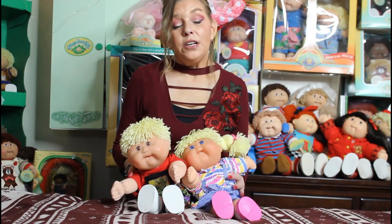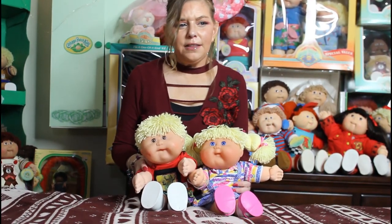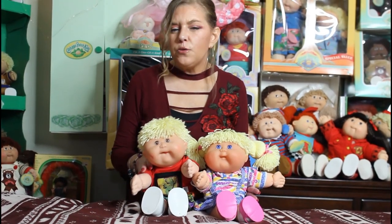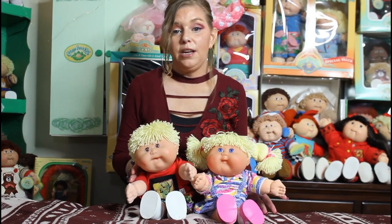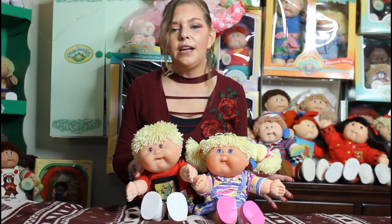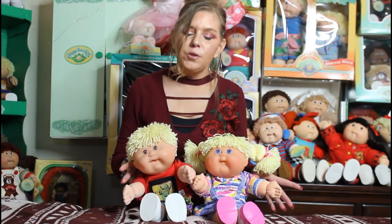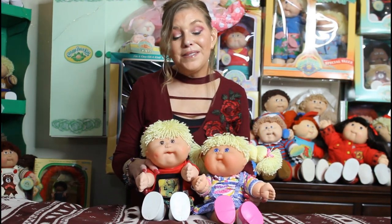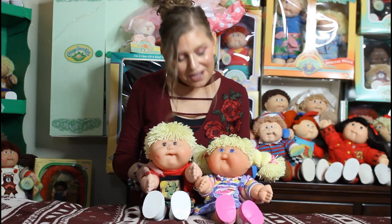So Mattel took over the rights in 1995, and they produced some amazing kids all the way up until 2001, when Toys R Us started producing the kids. They're known to collectors as True Kids, TRU. If you ever see that, those are Toys R Us kids, and they came in after Mattel. But Mattel had some amazing kiddos, and I want to introduce you to these two right here.